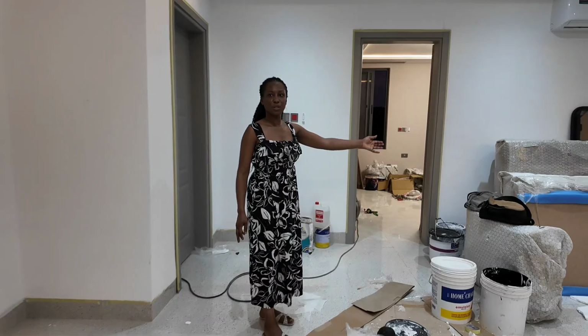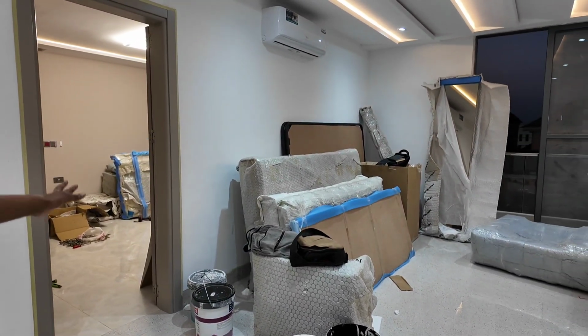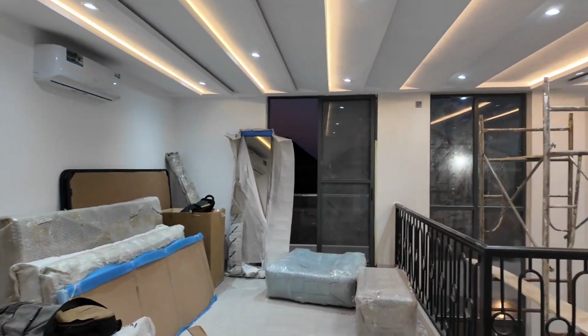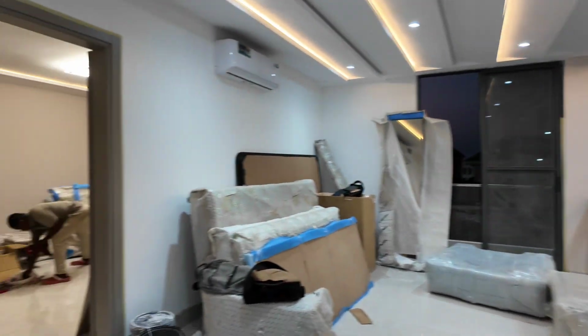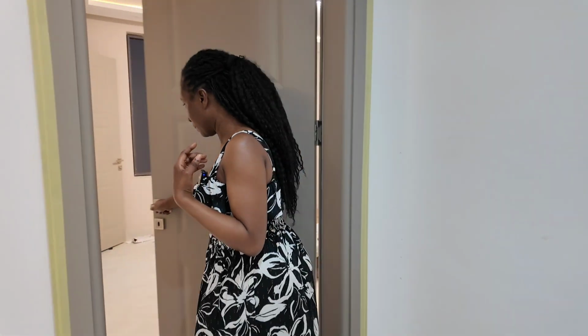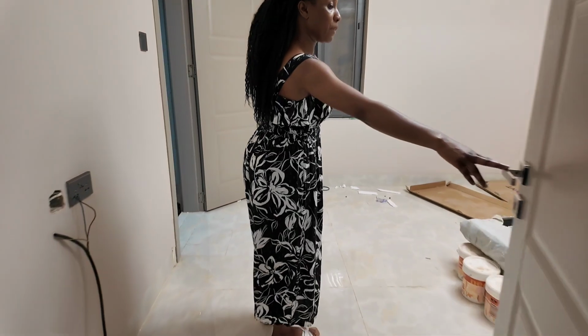you can treat this landing here as another living room, sitting room area to be shared by the 3 bedroom occupants. So you've got another bedroom here, so bedroom number 2.